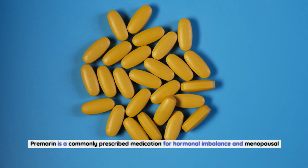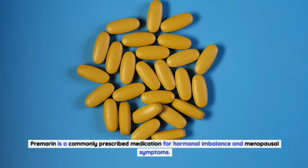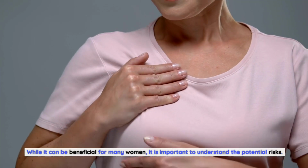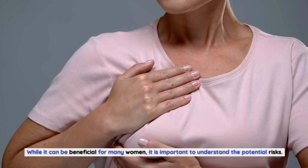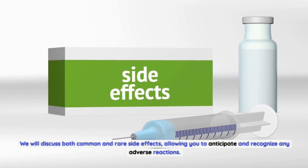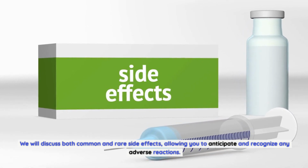Premarin is a commonly prescribed medication for hormonal imbalance and menopausal symptoms. While it can be beneficial for many women, it is important to understand the potential risks. We will discuss both common and rare side effects, allowing you to anticipate and recognize any adverse reactions.